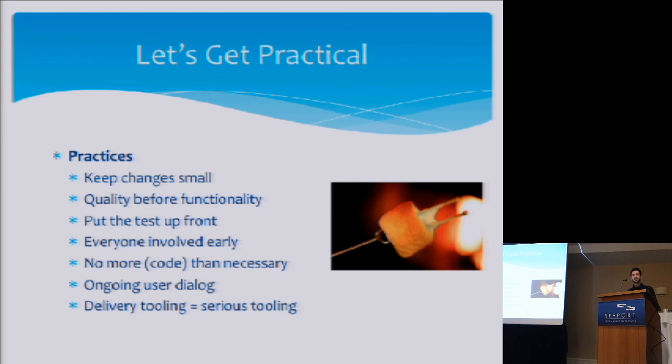Delivery tooling is serious tooling. What I mean by this is that you do what you would do for your production servers. You back them up. You make them highly available. You get redundancy, et cetera, et cetera.